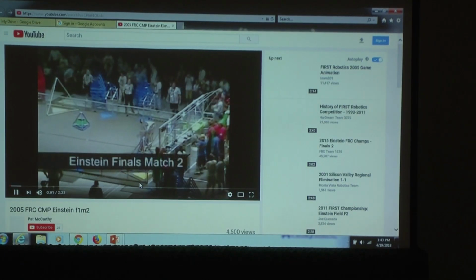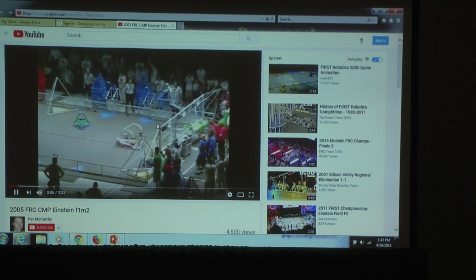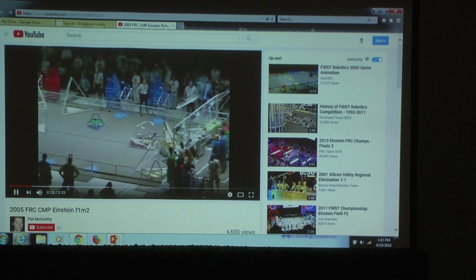Now this was the first year of 3 versus 3. And you can see the Beach Bots are right here, right there. This is HOT team with a triple lifter. And this group ended up winning the world championships.